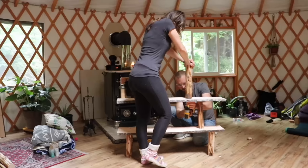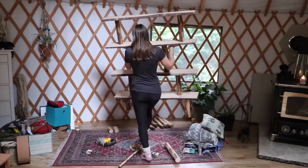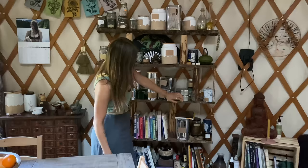And then right behind me, we have our very first shelf that Jake and I ever made when we first moved here. I use this as my herb shelf now, holding books and tons of herbs that I've been harvesting from the property. Lemon balm, chocolate mint, plantain, raspberry leaves, hibiscus, rose hips.